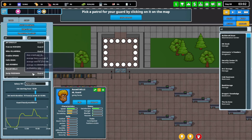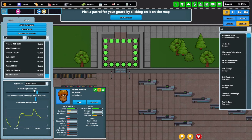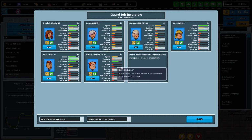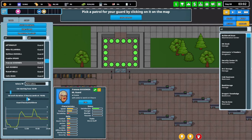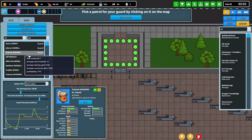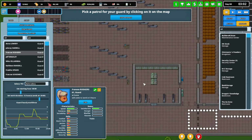So there's got to be somebody that comes in. And you come in at 17 and you work till 3. So we do need a guard to come in at 3 and not work very many hours. Maybe overlap them a little bit. Okay, so you're gonna work there, and you're gonna come in at 2, and you're gonna work a decent amount of hours. You only need like 7 hours. Ends at 9. Because the other guy, I think, comes in at 8. So we have a little bit of overlap with our guards.